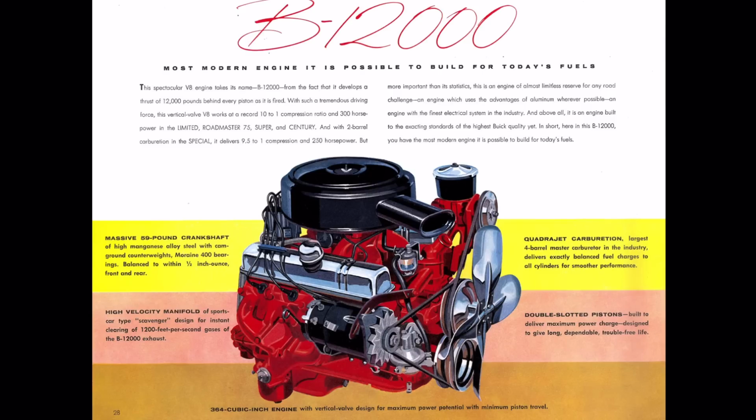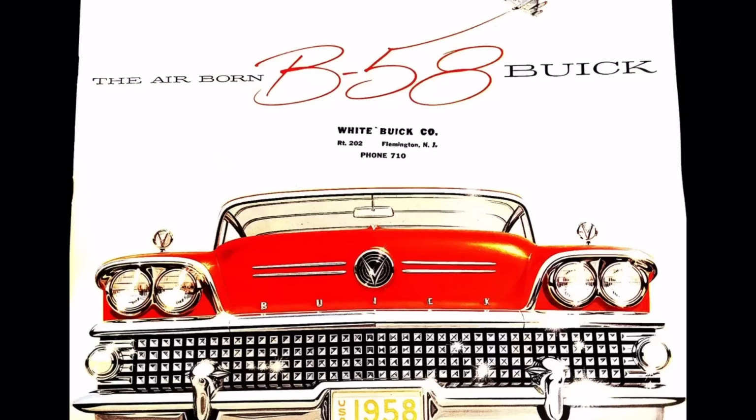The 364 was really an excellent engine. Here you can see Buick called it humorously the B12,000 engine. And I guess that they had some rationale for it. It says in the brochure it was called the B12,000 from the fact that it develops a thrust of 12,000 pounds behind every piston as it is fired. Well, whatever. It's kind of an interesting nomenclature. Although these Buicks themselves were known as the airborne B58 Buick. So clearly there was some sort of flight inspiration in these vehicles. Well, at least Buick tried to associate the vehicles with flight, if you will.